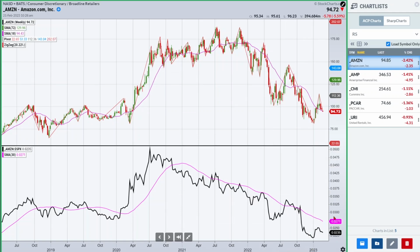If you're looking for something that could be a little bit more significant, my suggestion is wait for the relative strength to show signs of real emerging changes here. All right, let's go ahead and get into the individual requests.